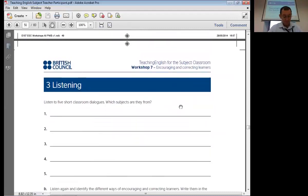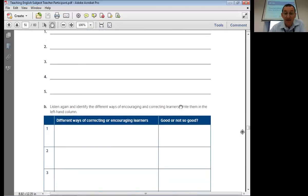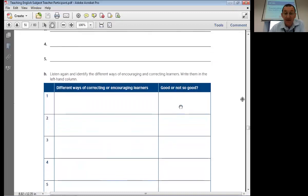Stage 3, listening. So they're going to listen to dialogues from subject lessons. Before you play the listening text, tell them that their task is to guess which subjects the recordings come from. So what is it? Maths? Is it geography, science, etc.? So they then listen and note the subjects. You can then compare their answers, and in the second listening, they are going to note down the ways that the teachers encourage and correct.